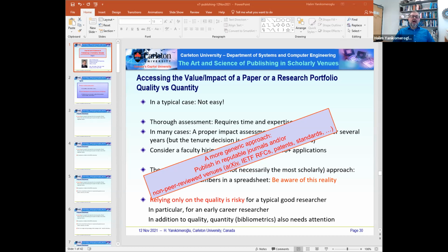Examples go to IETF in the computing societies or circles, RFCs, requests for comments, patents, standards contributions. These are not in general peer-reviewed, but they might be good. So what I am saying is that you might be proud of your non-peer-reviewed paper in arXiv, and you can show it to everyone. But if it is a paper in an unheard journal, immediately people will question, I wonder why she or he sent the paper to that venue.